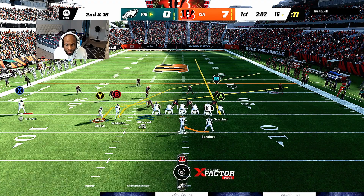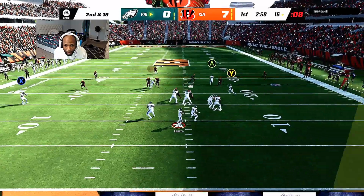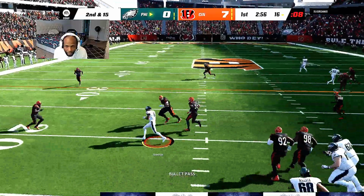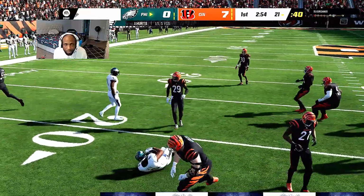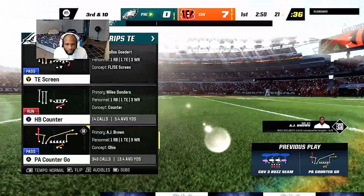In motion right is Smith. After the sack on first down, Hurts. Open man, that's DeVonta Smith. Big gain of 5, and that brings up 3rd and a full 10 yards.